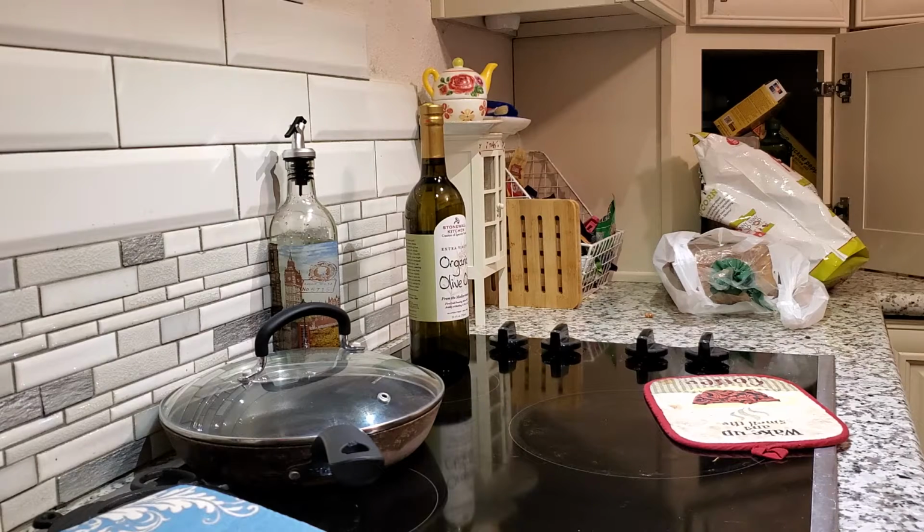Look at that beautiful view. On the left, you have that gorgeous, gorgeous olive oil dispenser that my friend Julie gave me. Love it so much. I never knew I could have one that would work so well. And it does. It works so well. I absolutely love drizzling olive oil into my pan.